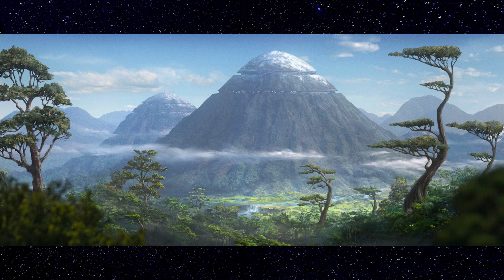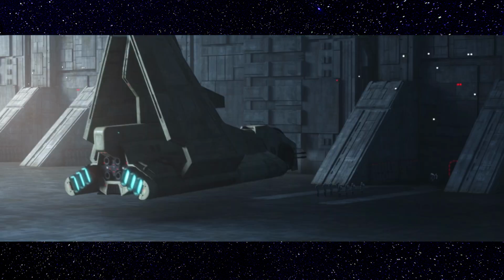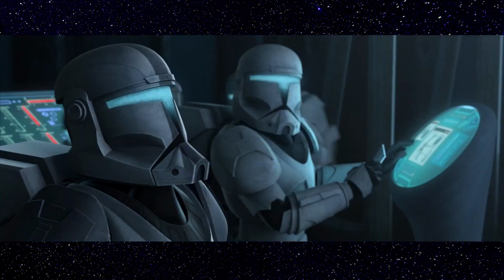I have to say that Mount Tantiss has such a cool design. The look of these massive mountains looking over a thick forest has such an appealing aesthetic. Also, the design of the base built into a mountain is really interesting. The idea that the Empire just has a massive base built within there is kind of scary, which brings me to what could be hidden within there.